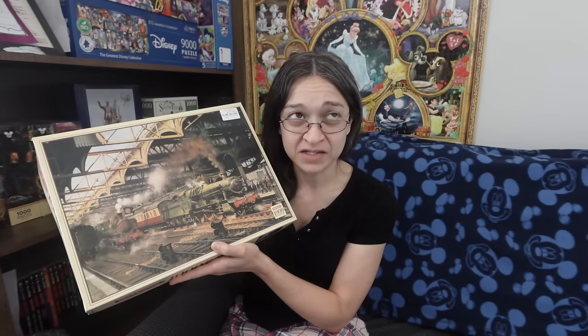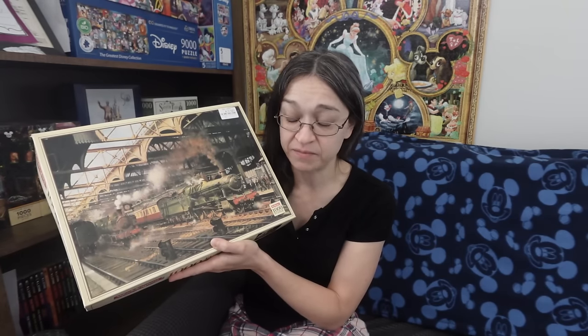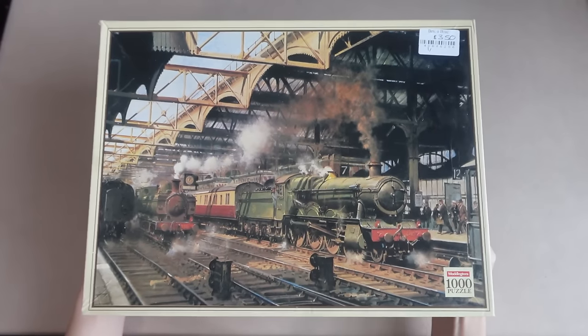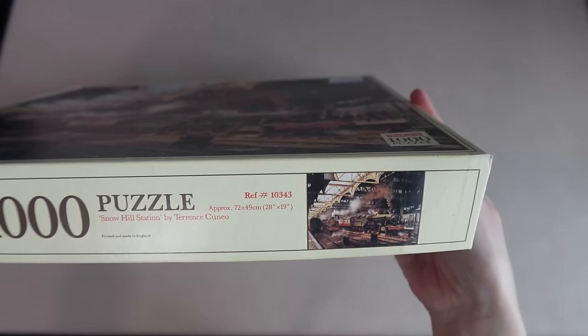I really hope I said that right. I know I've been asking my husband, is it Waddington's or Waddington's? And I still, for some reason, can't seem to remember. But anyways, this one is called Snow Hill Station. The artist is Terence Cuneo. I think I said that right.